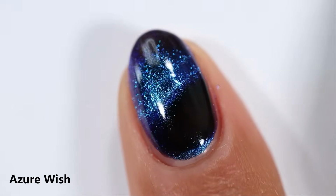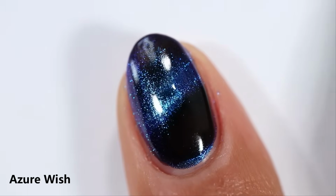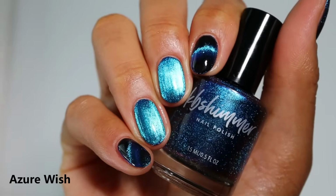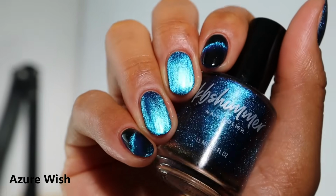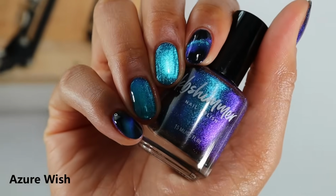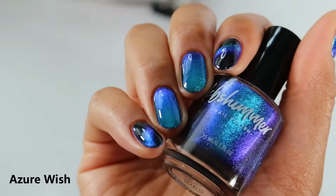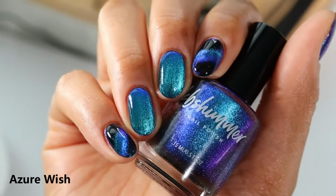So this is 3 coats with the cat eye effect. Gorgeous, glorious, incredible. I just really like the contrast between that blackened base and that aqua glow in the magnetic pigment. It is so incredibly striking. So again, pointer and pinky are with a bar magnet to show the cat eye effect.